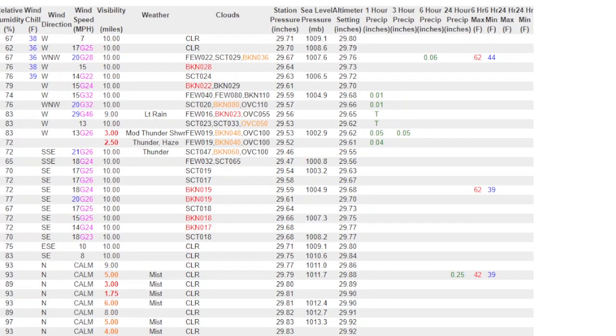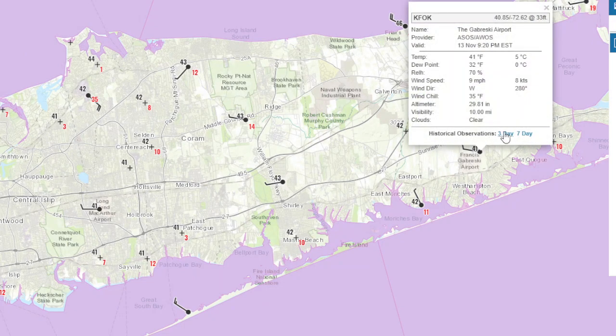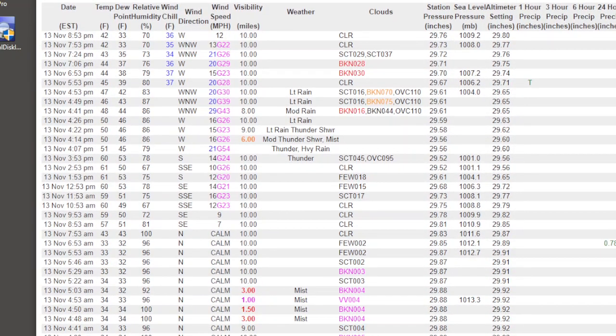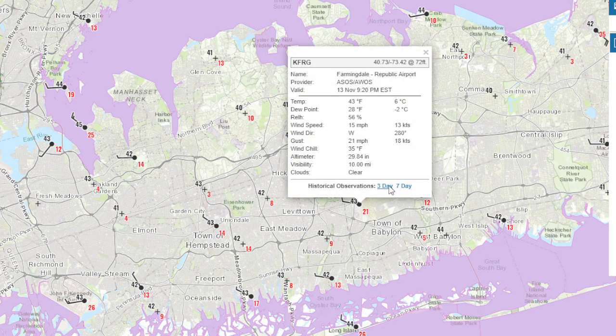Oh man, incredible. Let's look at West Hampton. Let's look at some of the observations from West Hampton now. 54-mile-an-hour wind gust there with the storm. You can see how the temperature just dropped so quickly when it came in. Look at Farmingdale. This is Farmingdale over here.